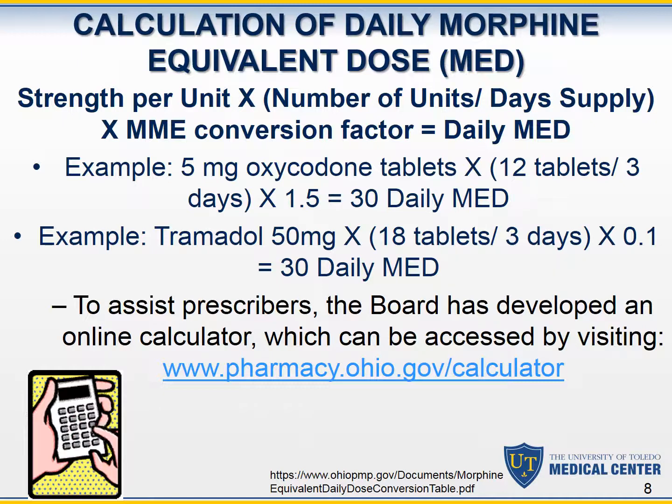For example, if we had a patient that we were sending home on oxycodone tablets, and we wanted that patient to be able to take it every 6 hours for 3 days, we would prescribe them 12 tablets. So we would take 12 tablets over 3 days, because we're going to give them 4 tablets a day, times the 1.5, which is the conversion factor for oxycodone, and that would be our 30 daily morphine equivalent doses. There is a calculator that the board has developed, and it is online, and you can see the website there. It's very useful for determining what your dose should be when you're giving a patient a prescription for opioids.